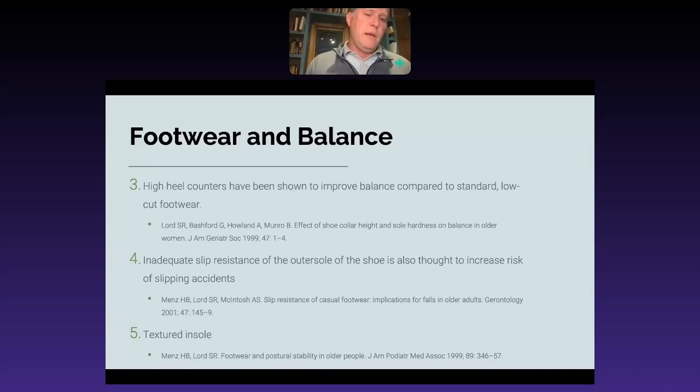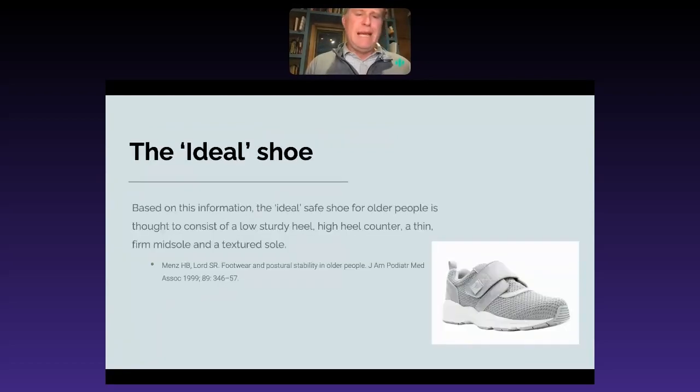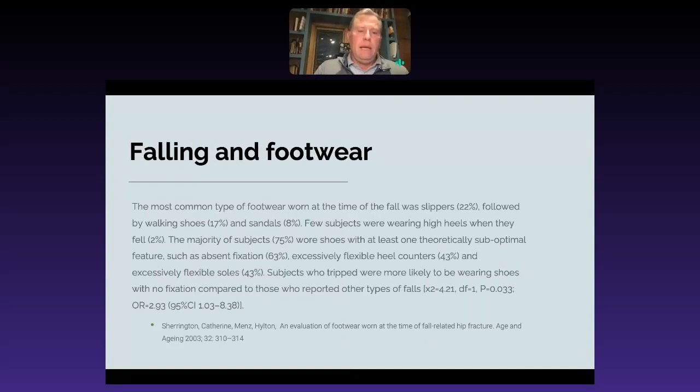Number four, good slip resistance. You need to have a sole that can handle moisture. Some studies have talked about textured insoles, but the ideal shoe is one that basically has a low heel, so the patients are sitting lower to the ground, a thin, firm midsole, and a sturdy heel counter.